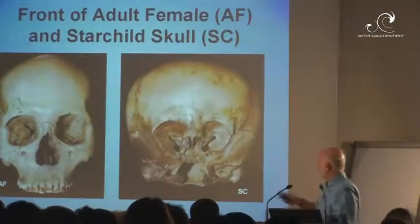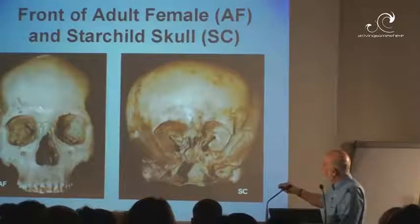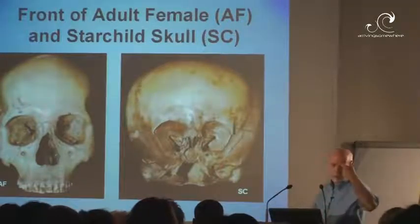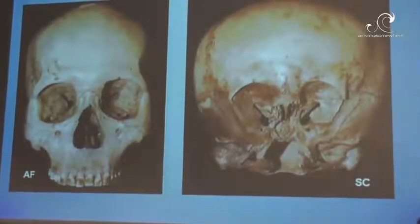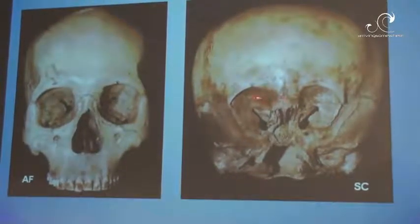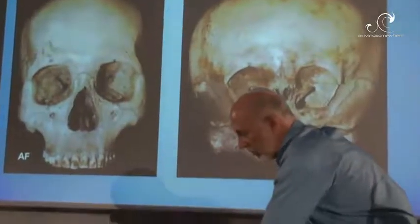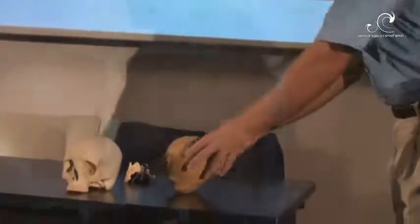If you look at the brow ridges, all humans, all primates have varying degrees of brow ridges. You see those, you feel your own, everybody's got them. And then every human nose comes down, no matter how big your honker, it's going to have a little dip up here between the brow ridge and the beginning of the nose. Star Child has neither of those. It has no brow ridges, as you can see. I mean, you look at it, absolutely flat, and you see that its nose has no dip at all. It goes straight down.